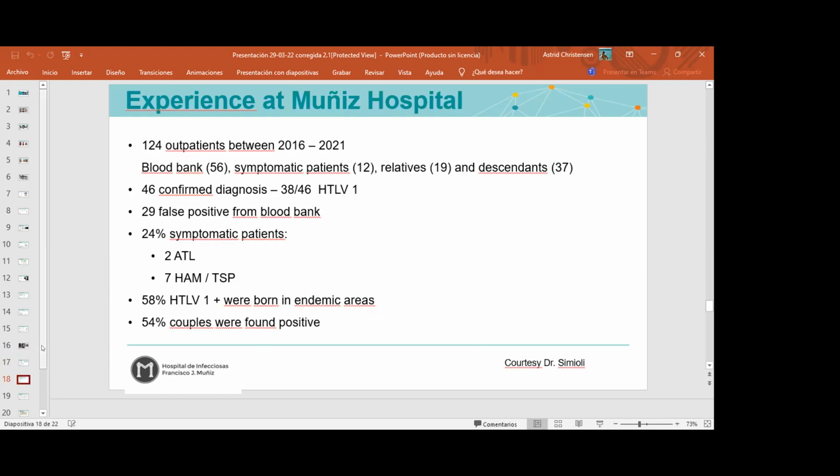Well, in our little experience at Muñiz Hospital, we examined 124 patients in the last 5 years. Most of them came from the blood bank, and the other patients were symptomatic patients, their relatives and the descendants. We can confirm the diagnosis in 46 patients, most of them positive for HTLV-1. 29 were false positives from the blood bank. That's why it's so important to confirm the serology.